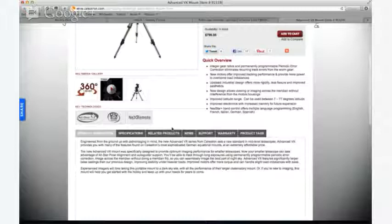It has an updated industrial design, which offers more rigidity, less flexure, and improved aesthetics. It certainly does look like a very beautiful German equatorial mount. Integer gear ratios and permanently programmable periodic error correction eliminate the recurring tracking errors with worm gears. That, I believe, was not a function in their CG5s, so that's also an improvement there. New motors for improved tracking performance provide more power to overcome load imbalances.